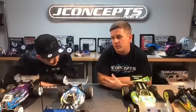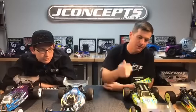Maybe in Nitro 8 scale, you will probably see a trend of the cabs going back to the way they were 5 or 6 years ago, where the cab's still forward, but it's a little longer, slopey, and has some kick-ups in the back for more downforce. But I don't see 10 scale going back to this. Every time we come out with a new body, I look back at the old bodies and I'm like, man, it was cool, but the new stuff is so much cooler. It is. So I don't see us going back to that.